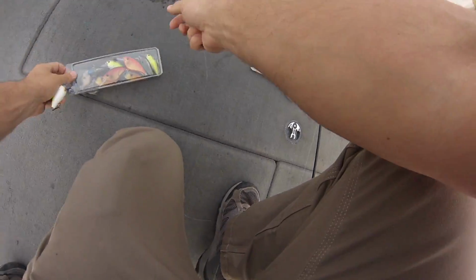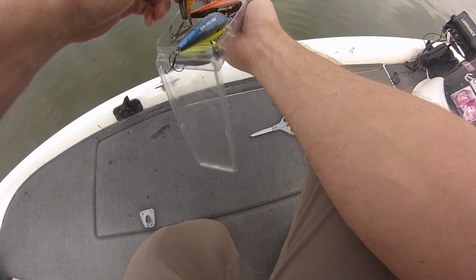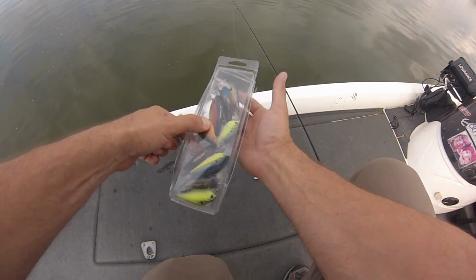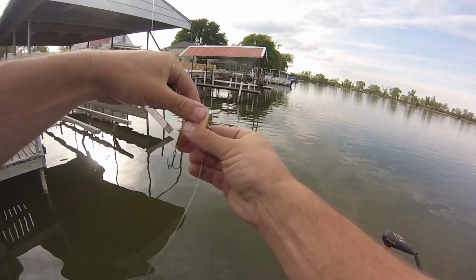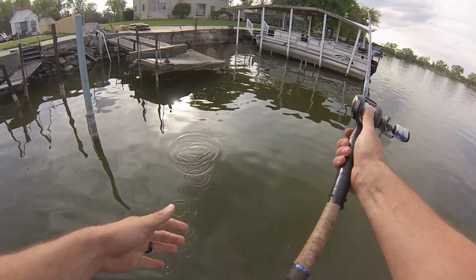Since this water's calm, I'm gonna go ahead and put a different color 6-sense crank on. Yeah, this is how you keep your square bill cranks when it's square bill crank season. Nice selection of 50s and 75s. The best shallow cranks on the market. We're gonna go with this little bluegill guy. Looks exactly like what they're eating down there in those docks.